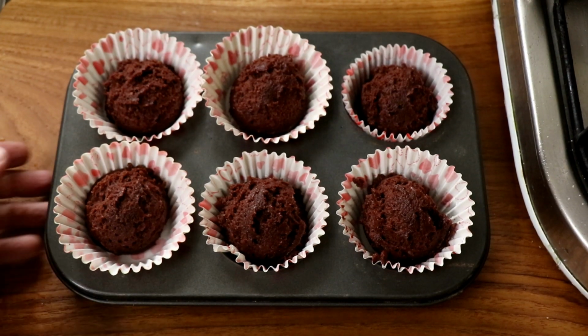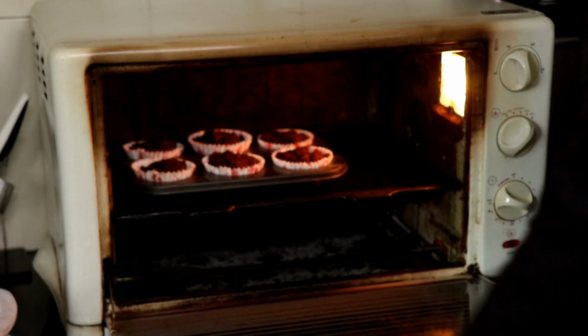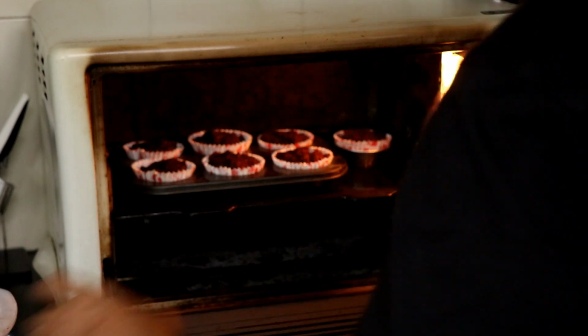And then, ladies and gentlemen, that goes into my preheated oven. And this will take about 20 to 24 minutes to cook. And of course, to check, all you need to do is take a toothpick and put it through the cupcake. And if it comes out clean, the cupcakes are ready.